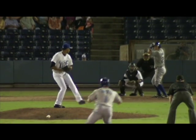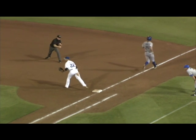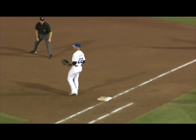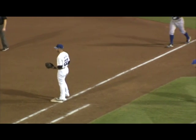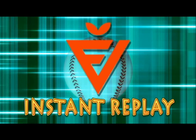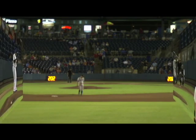Luke Malin with a rocket ground ball. Almanzar spears it. A step to the bag, throws to Navarro at second, back to Walker around the horn. 5-4-3, a triple play for the Tides here in the eighth inning.